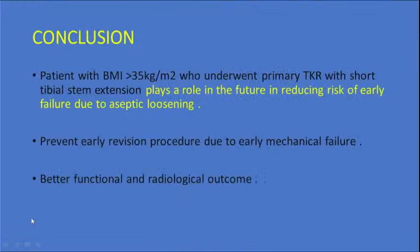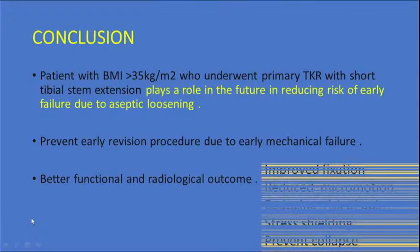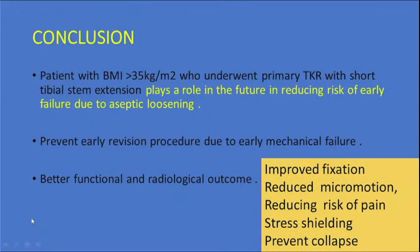To conclude, probably in obese patients, a small cemented stem plays a role in future in reducing the risk of early failure due to aseptic loosening, and probably it may prevent early revision procedure. We have to wait and watch because this is a short study of just 4 to 5 years, the maturity is down the line, and the number of cases is also pretty small. And probably this is what made us feel that we need to add a stem in obese patients: improved fixation, reduced micromotion and stress shielding, and preventing collapse.